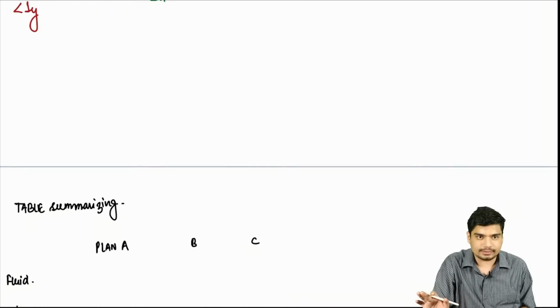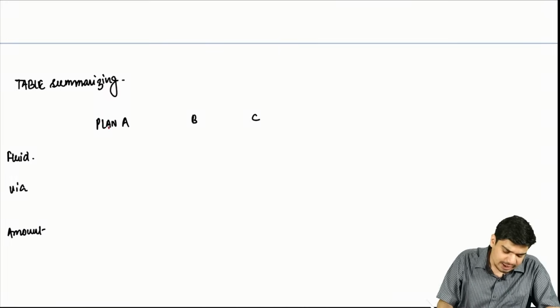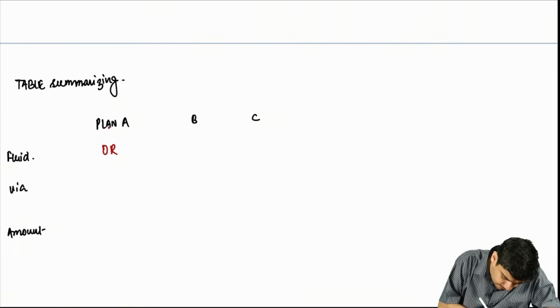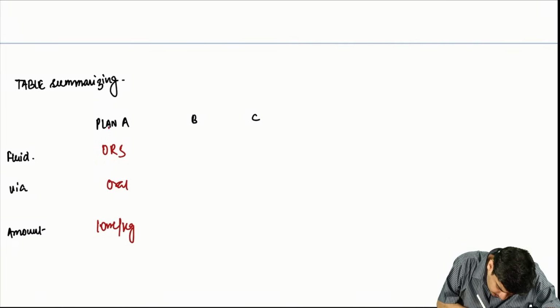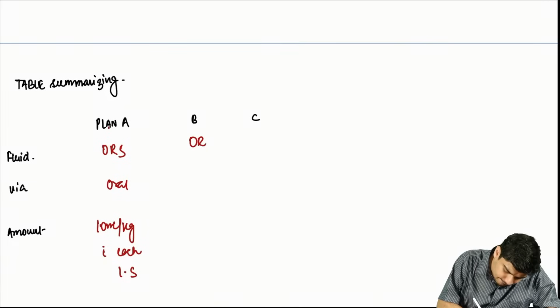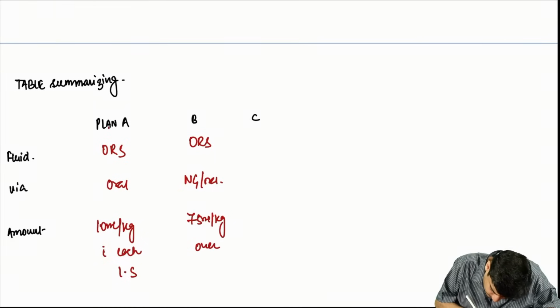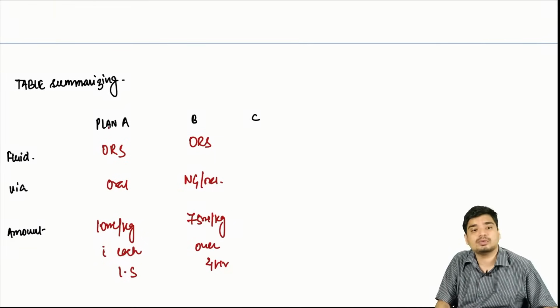Okay, that's it. Let's summarize. In plan A, we are giving ORS orally. How much? We are giving 10 ml per kg with each loose stool. In plan B, again we are giving ORS only. This time we are giving it NG or orally. How much? 75 ml per kg over 4 hours.